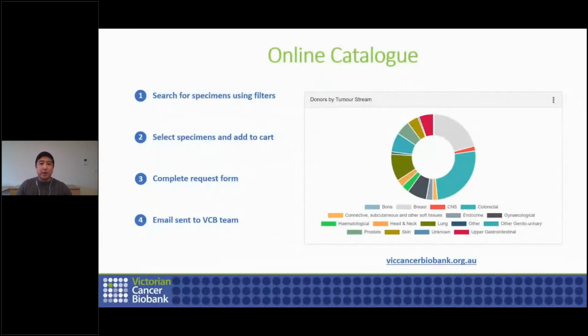And I think worth noting is that while the OpenSpecimen application and database sits within a secure IP-restricted network, the catalog itself sits outside and communicates via REST API. And we were able to achieve this with the help of the vendor team.